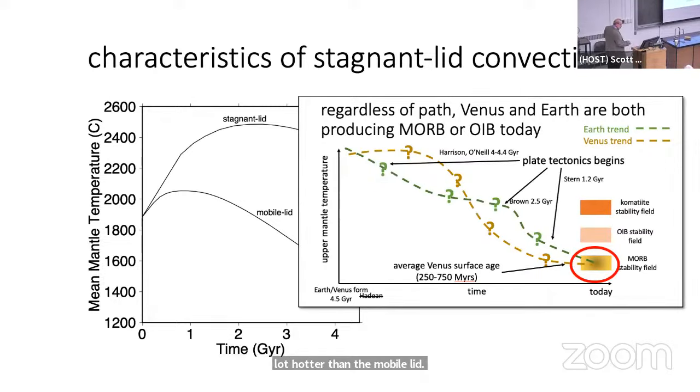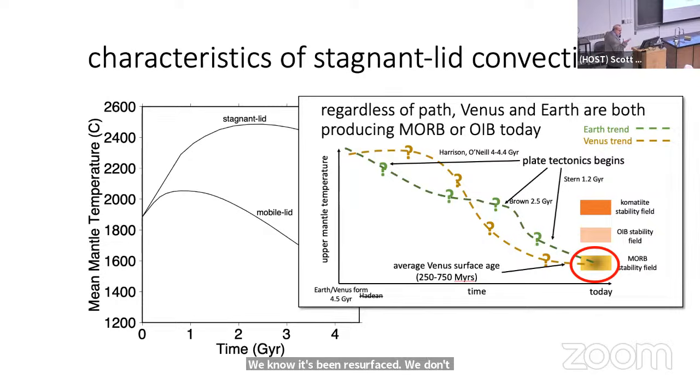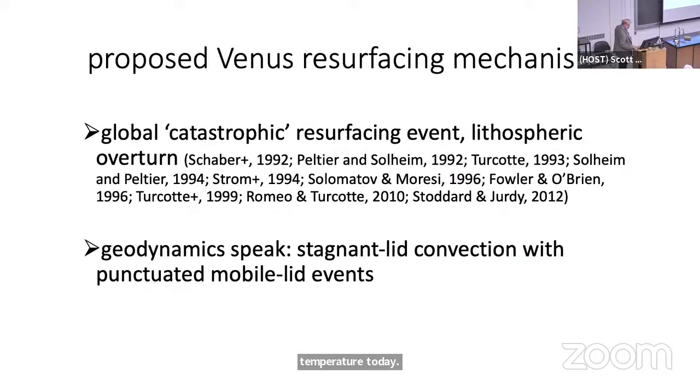That is why I say that the observation from the Venera 13 and 14 sites is so amazing. Earth and Venus, however things are going, Venus is in a stagnant lid now. We know it's been resurfaced. We don't know exactly how, but they're both at roughly the same internal temperature today. That's not what I would expect as a geodynamicist.